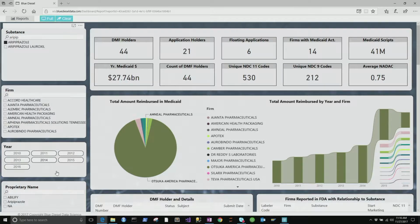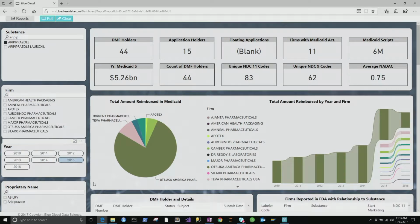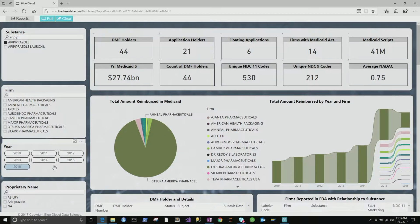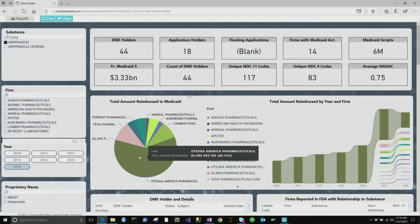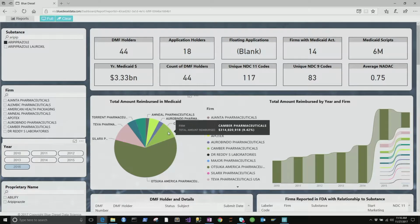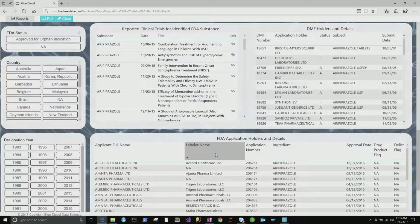If we start to select here, let's take a look at only 2014. In 2014, Otsuka had $4 billion reported in Medicaid reimbursements. What happens in 2015 when the generics come in? So now they're losing a little bit of that market. They still have $4 billion, so that's substantial. But Teva's coming in, Torrent's coming in, Apotex is coming in. And when you go to 2016, it's even more so. Now Otsuka is down to $2 billion in reported reimbursements. Teva's coming in strong, as is Camber Pharmaceuticals.